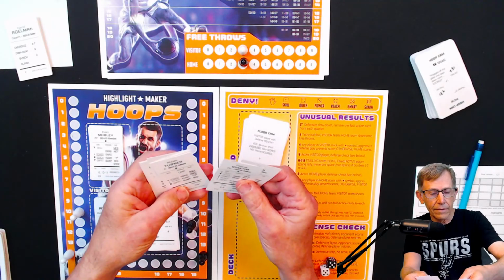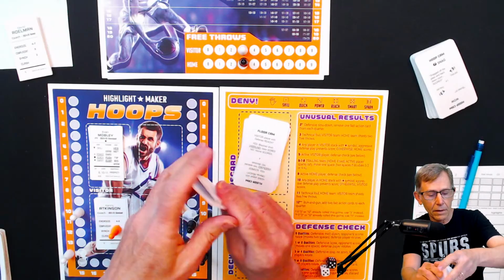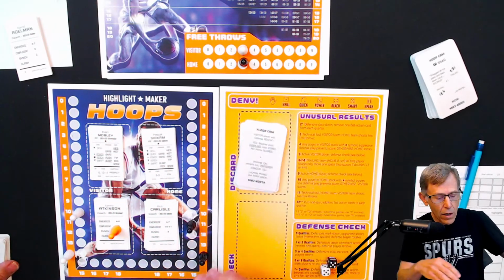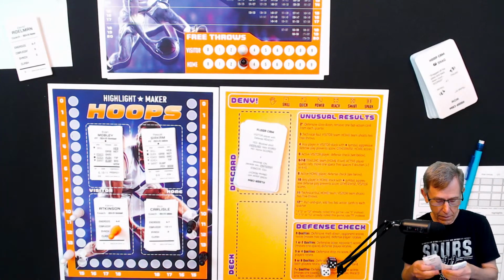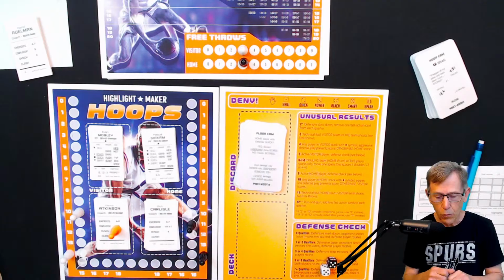I think we'll go with Siakam. All right, here we go. One card. Here we go. Home player defense quick.